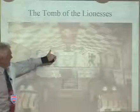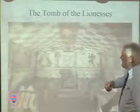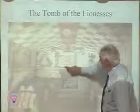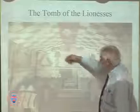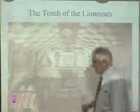Well, it's the tomb of the lionesses. There are the lionesses there, and this is another one of these tombs in which we have representations of a funeral scene. So we've got various people running around dancing and so forth. You've got two servants here on either side of one of these large wine jars, filling cups from this and taking this to the diners, who are painted on either side of the tomb here. And again, the beds for the dead people on either side.